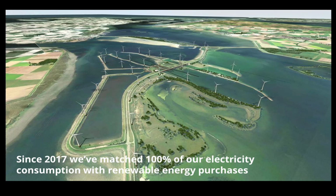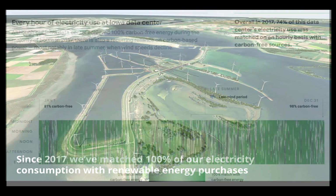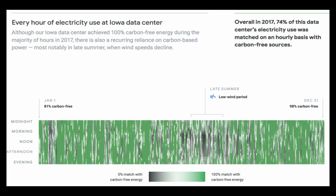Notice I'm very careful about the phrasing of that. I'm not saying that the electrons generated here are the ones that are consumed in, say, Singapore or even Iowa. So we've now started publishing data about where those electrons come from. This is the graph of that Iowa data center we looked at earlier. Each of these vertical lines is a day, the y-axis is time in the day, and the x-axis is day during the year. The greenness tells you what the source was of the electricity we consumed for that data center.